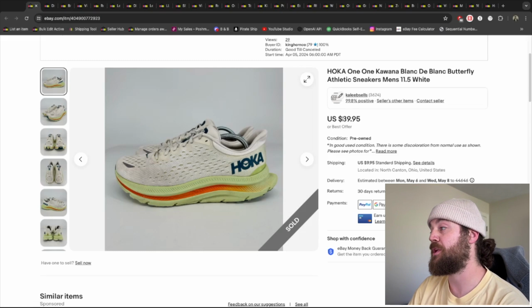These Hokas sold for $40 plus shipping, the full asking price. I did have to list them a little bit below the market because they were very, very dirty.